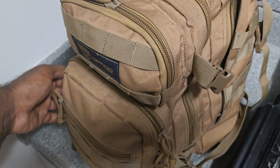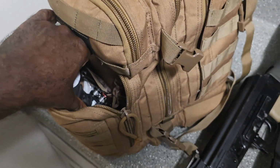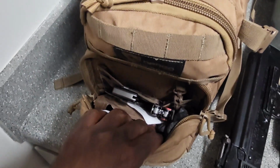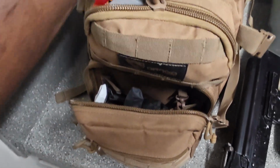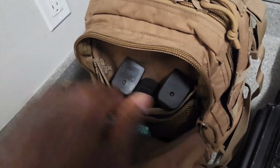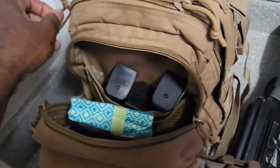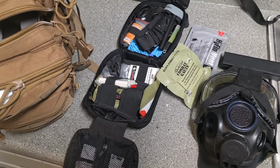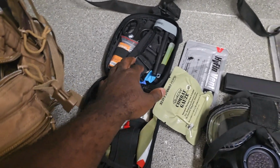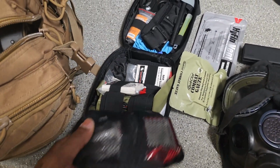You want to have some basic tools in your pack. You want to have some more gloves. You want to have a knife, a multi-tool, flashlight. Even though you should carry a flashlight on your person at all times anyway, especially if you're carrying a gun. You want to have some wipes for hygiene reasons, some additional magazines for your primary carry gun. You want to have some type of trauma kit with a quick clot. You want to have some type of tourniquet, various other gear.